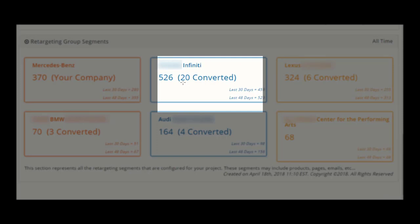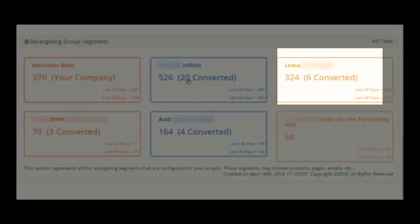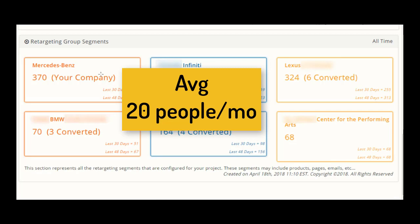The Infiniti dealership, we had 20 people that we brought over to our client's lot out of 526 that we were targeting. The Lexus, we brought over 6 people to our client out of 324 that we were targeting, and so on and so forth. That's how that works. In total, it ended up being 33 people from the competition that was brought over to our client's dealership over a period of 48 days. So that comes out to about 20 people per month on average, right?